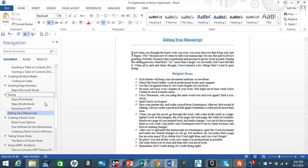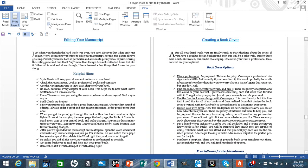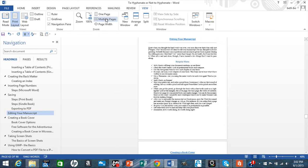Also, one of the things that I always do is I have this navigation pane open. If you're not sure how to do that, go to View in Microsoft Word and just click on Navigation pane. Just click that on, make sure it's clicked. That'll take it back off. Click it back on.